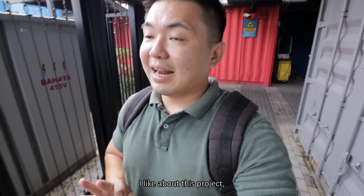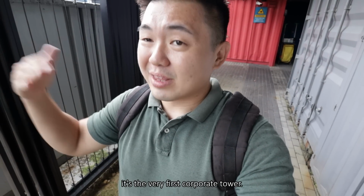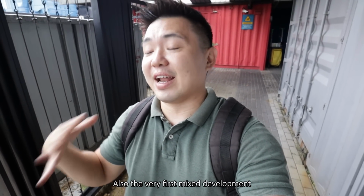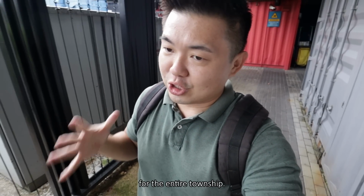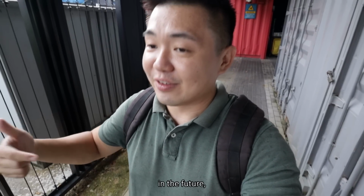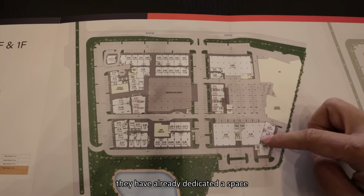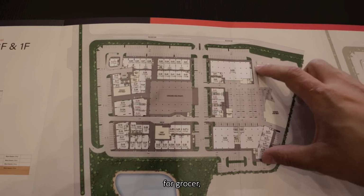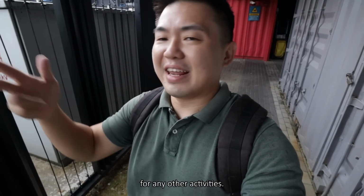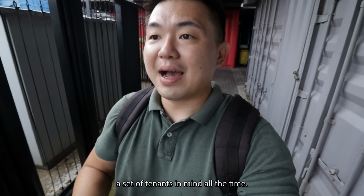The third thing I like about this project is it's the very first corporate tower, also the very first mixed development for the entire township. So it's supposed to be this gathering spot, I think, for all the residents in the future, because currently it's Ardence Lab, but moving forward it's going to be that, where they have already dedicated a space for grocer, for confinement center, for any other activities. So they have already a set of tenants in mind all the time.